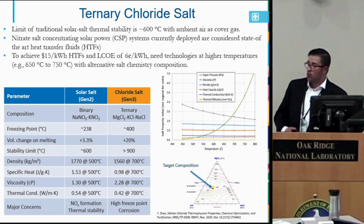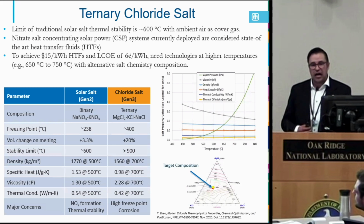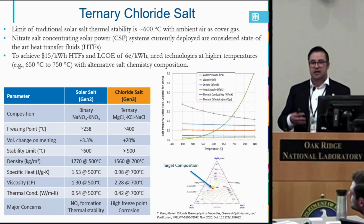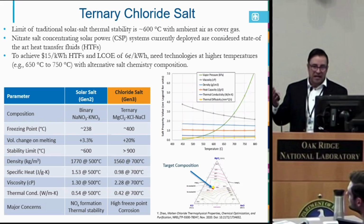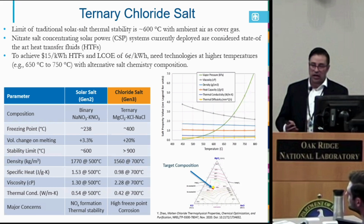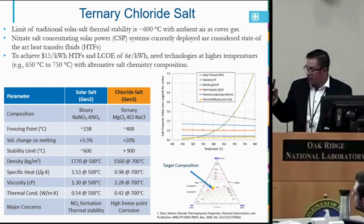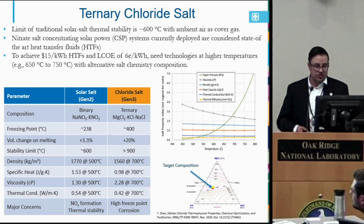In addition, we also find when we add the magnesium chloride, we can get very high vapor pressures as you go up in temperature. So we're interested in chlorides because they don't decompose like nitrates at 600 Celsius. But there are penalties as you keep going up in temperature, say for our hydrogen and solar fuels work, you start to get very high vapor pressures. Again, we talked about the presence of HCl potentially also in our systems.